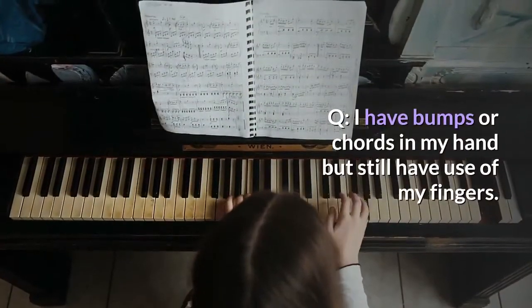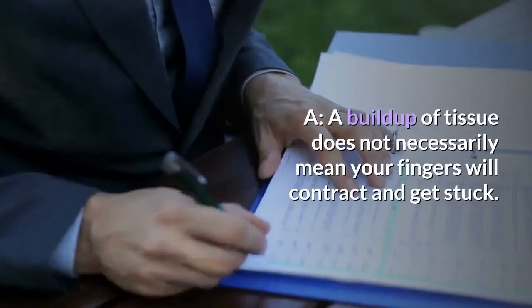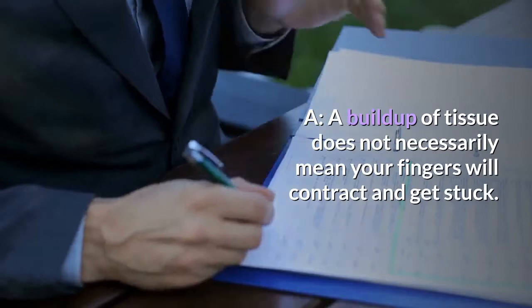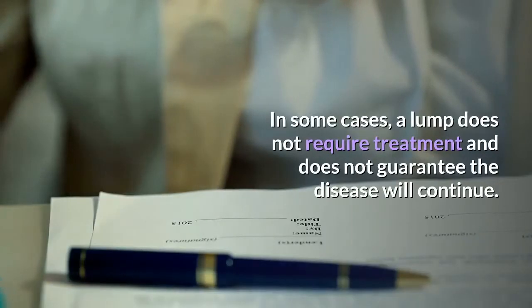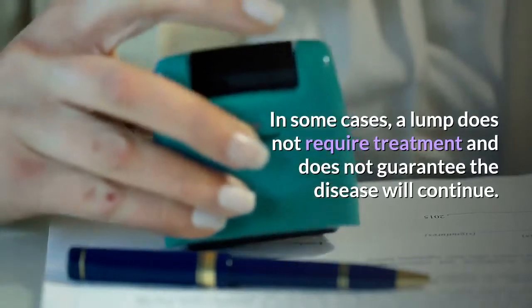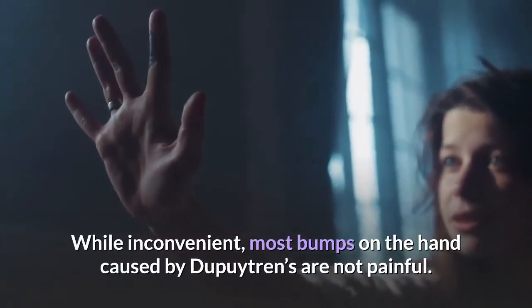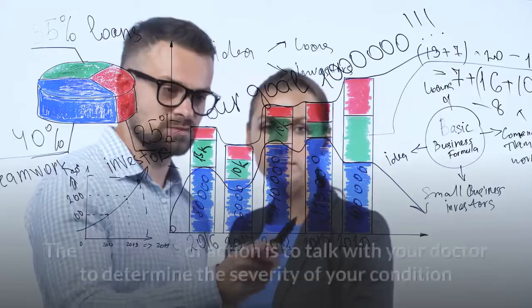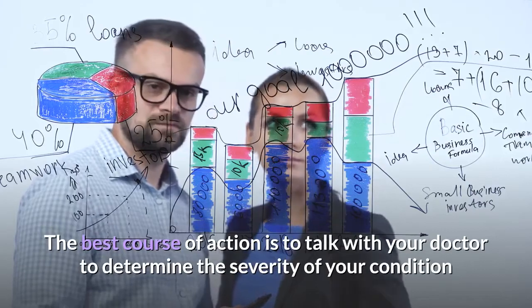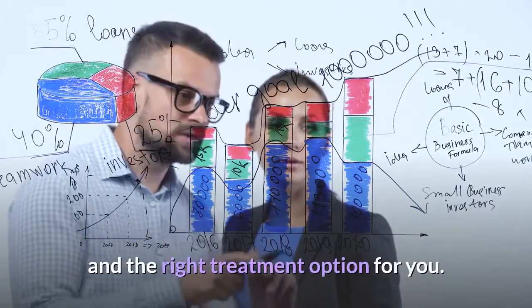Q. I have bumps or cords in my hand but still have use of my fingers. What do I do? A buildup of tissue does not necessarily mean your fingers will contract and get stuck. In some cases, a lump does not require treatment and does not guarantee the disease will continue. While inconvenient, most bumps on the hand caused by Dupuytren's are not painful. The best course of action is to talk with your doctor to determine the severity of your condition and the right treatment option for you.